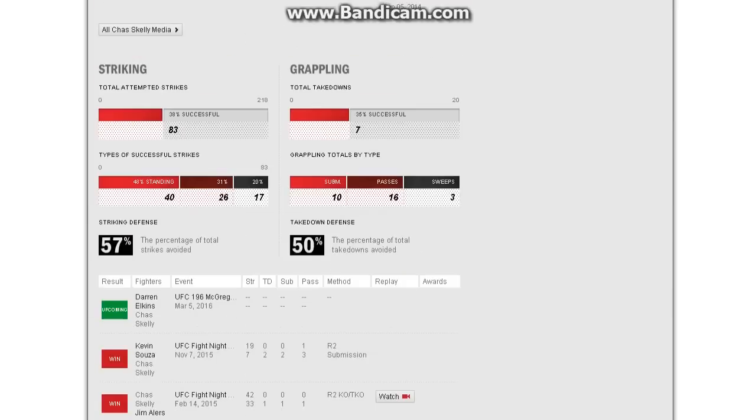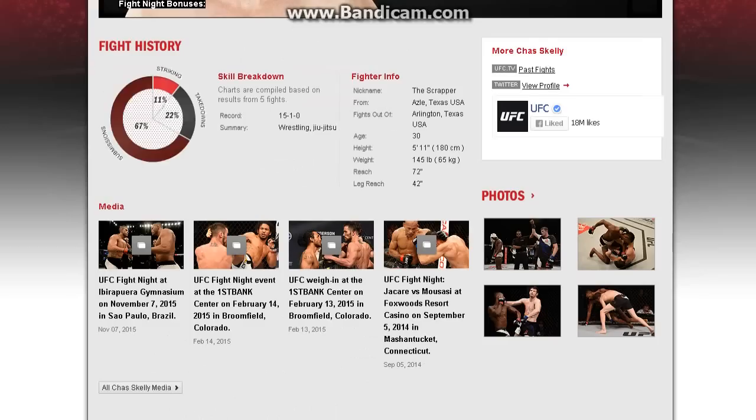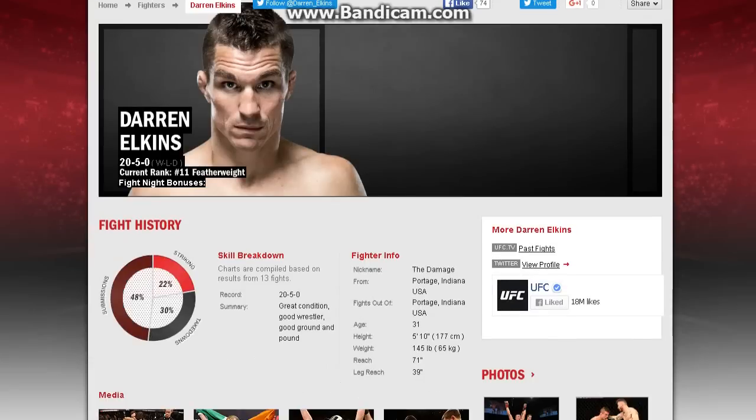Looking at the stats right here. So as you can see, he's coming off a win, right? He's fought very recently, November 7, 2015. It's not too long ago. Now we look at Elkins' stats. Trying to load him up here. Alright, so great condition, good wrestler, good ground and pound. Yep, that sounds about right.